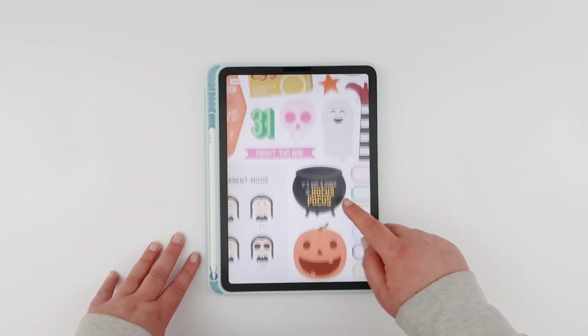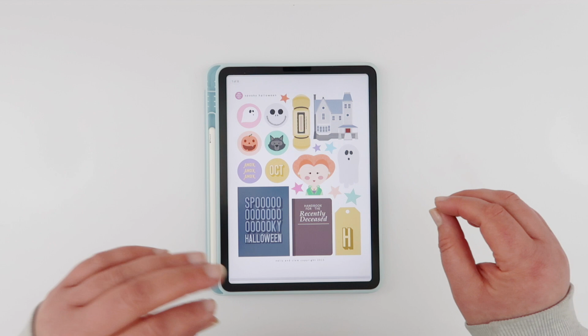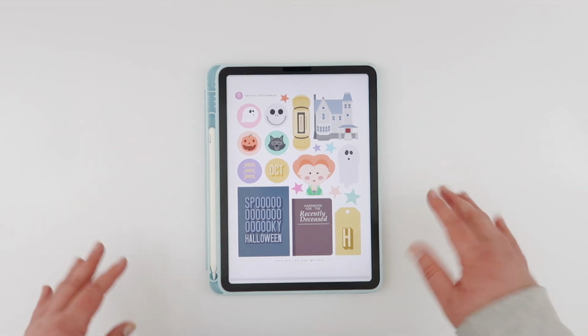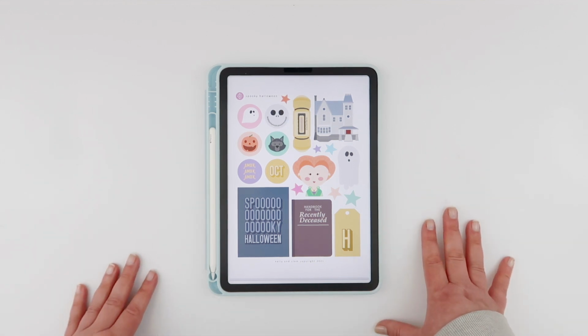But this kit is just totally chock full of stuff, chock full of cuteness. So if you're planning on doing your October album after October or next year, whatever, pick up this digital kit. It's totally cute. Have a look through her shop because there are a million cute kits in there. She's one of my favorite digital designers.